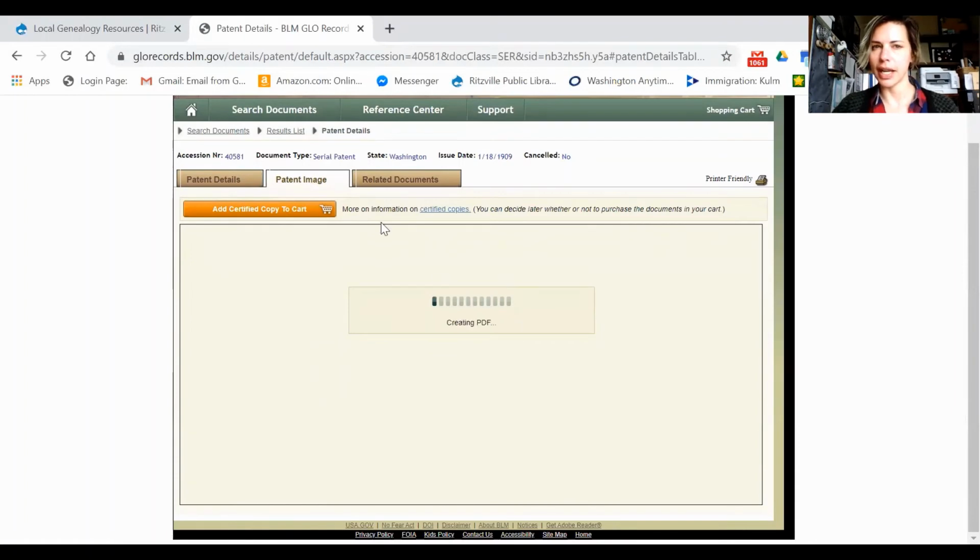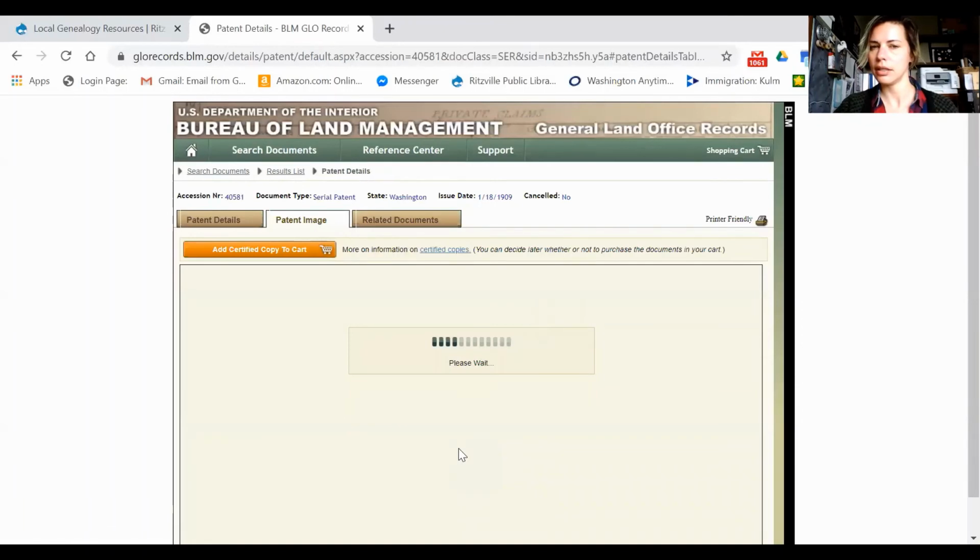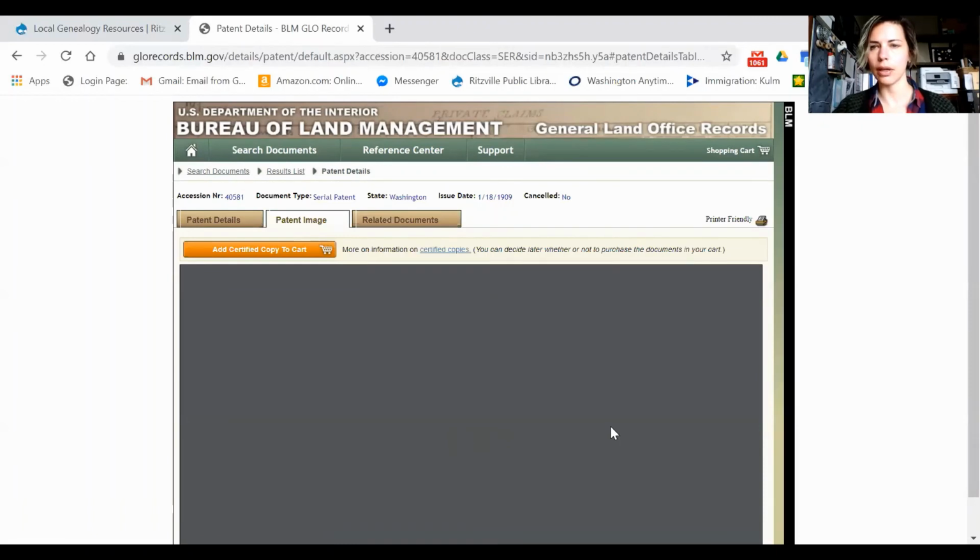It's running a little slow today. Okay, while we're waiting for that PDF, let's go ahead and take a look at these related documents, which are actually neighbors, also an excellent research tool. You have Martin Staley, Gustav Nyman, Joshua Budd. They were all homesteaded in conjunction with each other or next to each other. And it is taking a minute. Here we go.